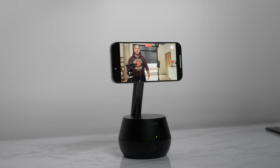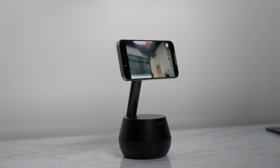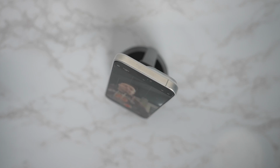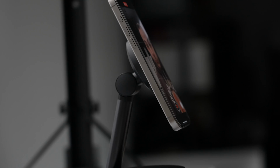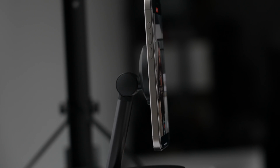Now, recording in landscape is best for fast dynamic movements, but vertical recording is also, of course, possible. The dock is compatible with many DockKit enabled apps, including TikTok, Instagram, of course, the built-in camera app on your iPhone, and FaceTime. The stand follows you around in full 360 degrees horizontally and up to 90 degrees vertically.